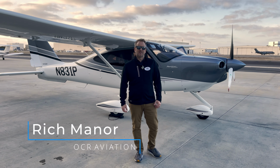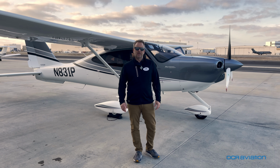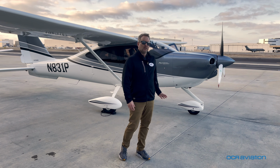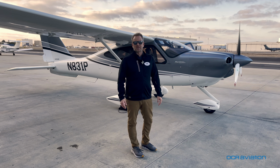Today we have the Tecnam P2010. This is a 2022. We flew it, I think, in the video last week with Amir. We didn't really talk a whole lot about the airplane. We got Amir's impressions, but today we're going to do more of a review on this airplane, tell you about it, and talk about it in comparison with a Skylane. So let's go.